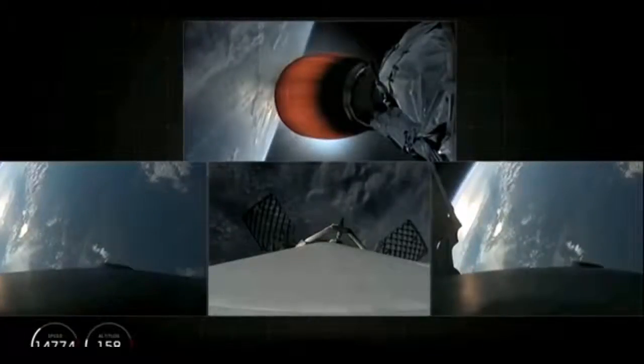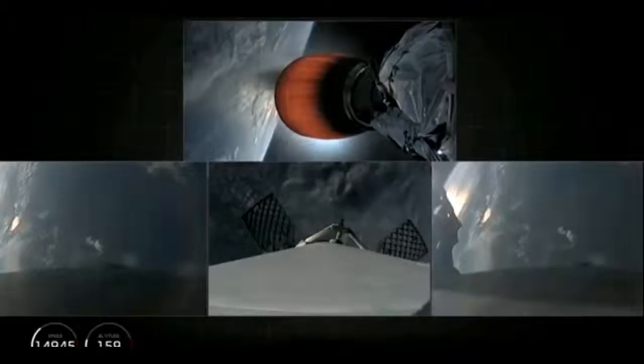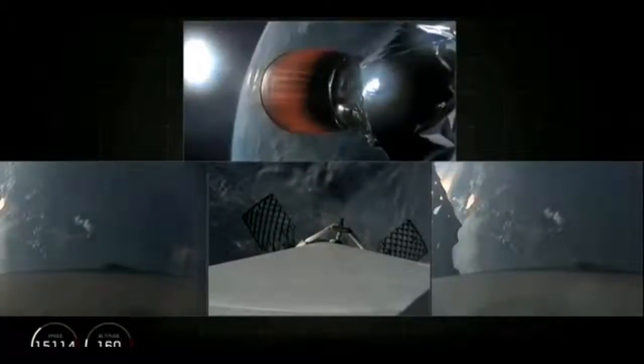Burns are meant to slow the stage's speed down rapidly before landing. As you guys have noticed, the grid fins are deployed. At the time of separation, the side boosters are traveling slow enough to turn around and make their way back to land at a pad. You see the side boosters on your left and right screen.